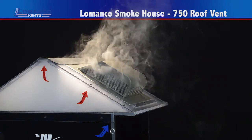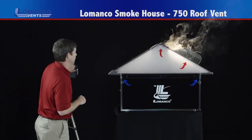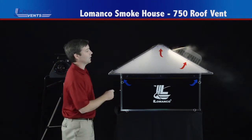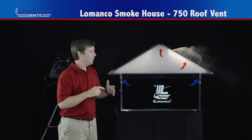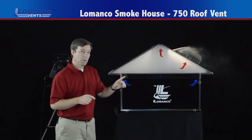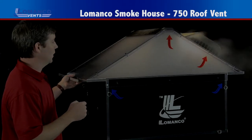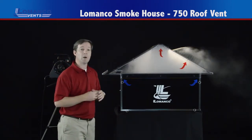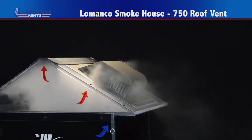Then I'll add about 8 miles an hour worth of wind and watch what happens. Again, we're getting a little bit of a good draw out of there, so some of the heat and moisture is being allowed to escape. Very slow moving effect though for the overall attic space. But again, I'll open up this soffit vent and watch the difference. Just like that, that system turns on and really does the kind of pumping through that exhaust vent that we're hoping for.